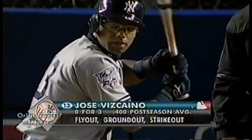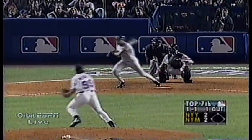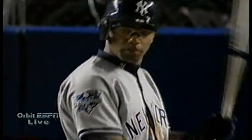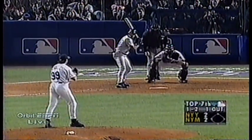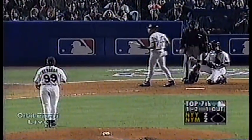Jose Vizcaino's had an 0 for 3, 4 for 13 in the series. And a grounder foul outside of first. Yeah, it's interesting with Vizcaino. All 4 hits came in Game 1 when he was 4 for 6, had that game winner. He was hitless in Game 2, and he's hitless so far tonight. 1 for 5, lifetime off Turk Wendell. He'll be followed by Jeter. 1 ball, 2 strike count. And again, right off the fists.